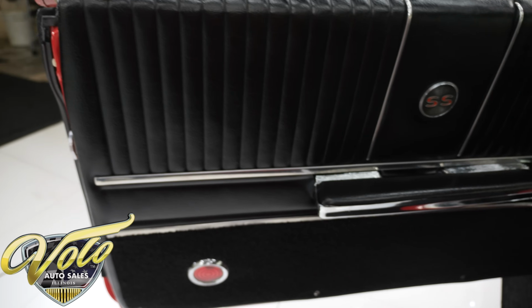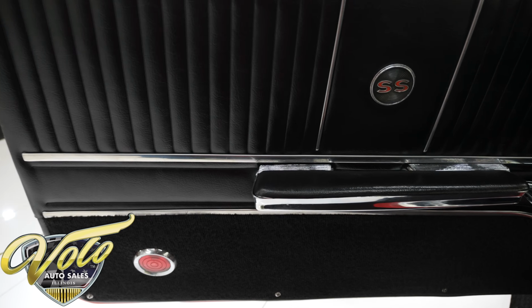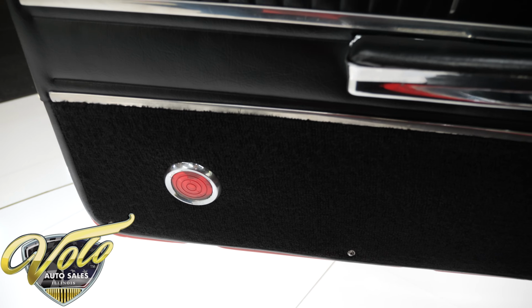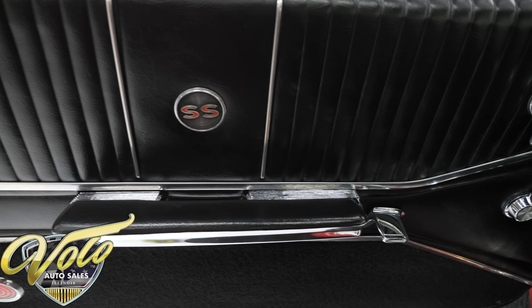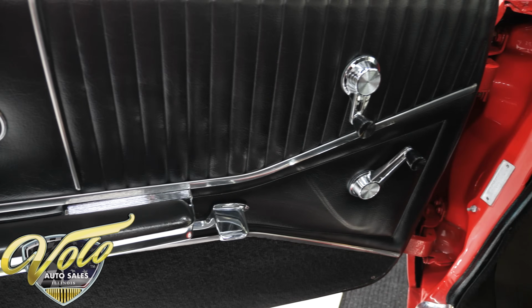Beautiful door jambs, the latches, the weather strips, all that looks like brand new. SS door panels look like new, including the chrome armrest and the window cranks and handles, all beautiful.